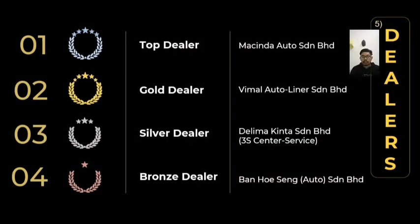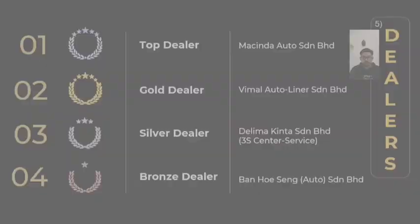For the dealers, we found four types of dealer. The first is the top dealer, which is Mercedes Auto. The second is the gold dealer, which is Widmer Auto. The third is the silver dealer, which is Delima. And the fourth is the bronze dealer by Bang Hock Seng Auto.